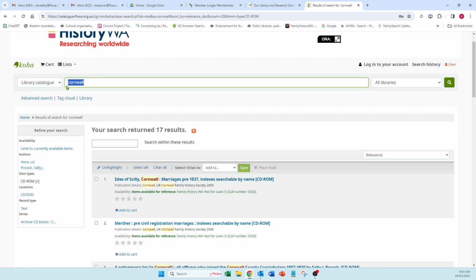If I point out one more thing to you, at the moment I'm working on a project to put a website up for the West Australian convicts, and one of the gaps that I found is the early burials in Guildford. So I thought to myself, well, let's just have a look at what the library's got on Guildford Cemetery. Let's do a search on Guildford Cemetery.